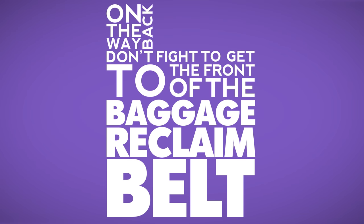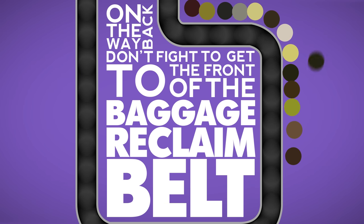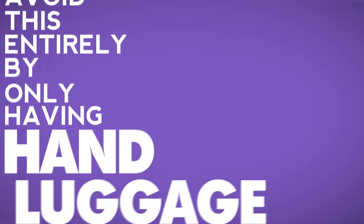On the way back, don't fight to get to the front of the baggage reclaim belt. Head to the far side where there's usually more space to nab your bag. Of course, you could always pack like a pro and avoid this entirely by only having hand luggage, but that's a different video.